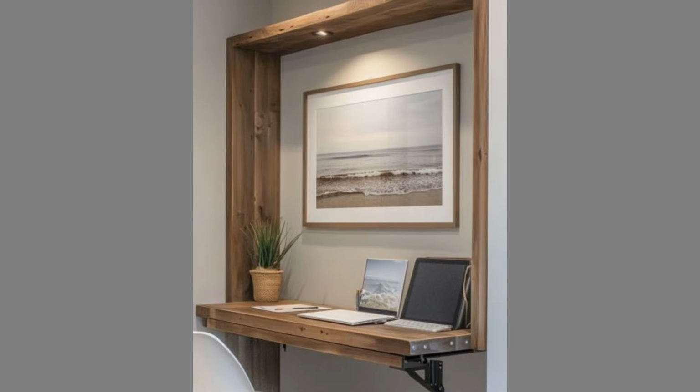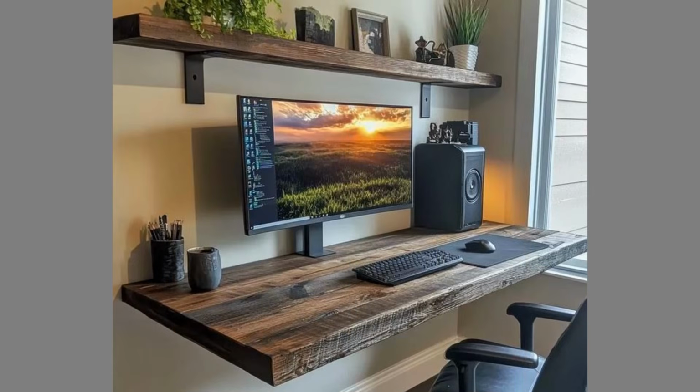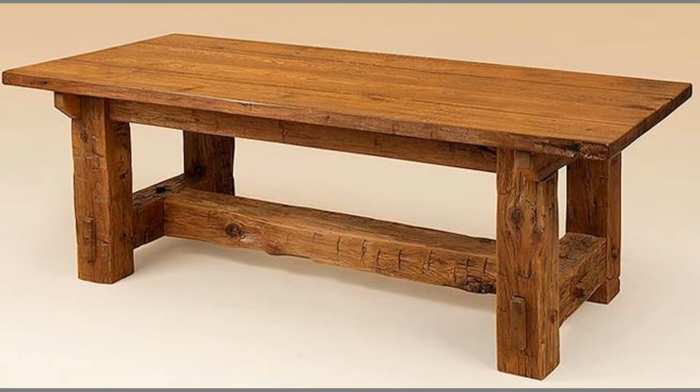Even smaller furniture items and accents, like stools, benches, side tables, and console units, can carry the spirit of sustainable design. Modular sideboards with sliding barn-style doors, crafted from salvaged wood, sit comfortably in both rustic and ultra-modern settings.